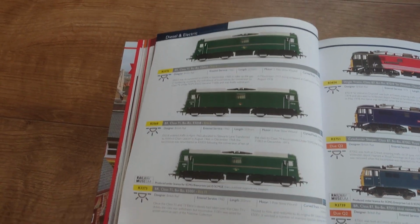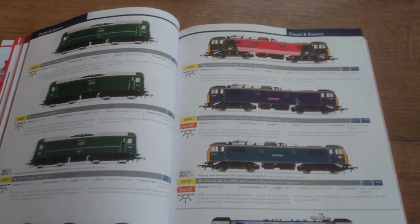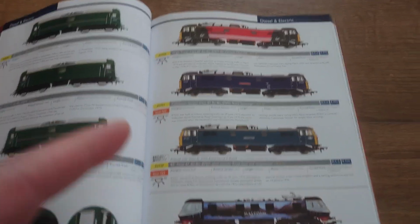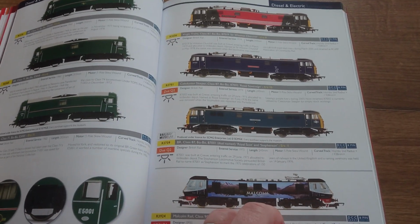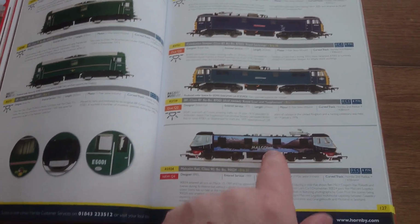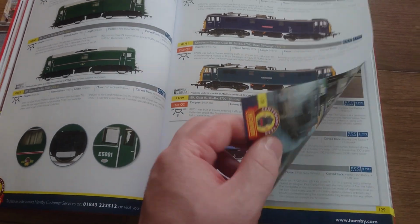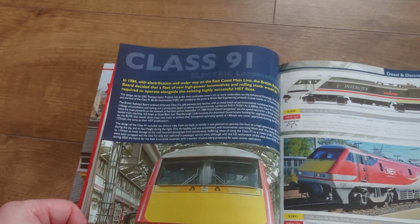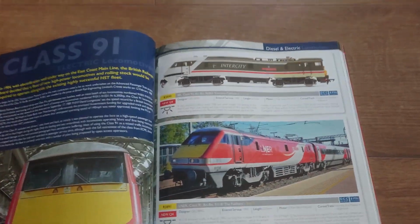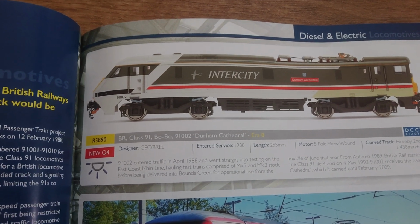The BR green. Wow. New 87s. Obviously you already know I've got an 87. A 90. It's basic, but it's the livery. I think that's why it's in the main range, because of the livery. Oh, there it is. The one I'm getting. The one I want, I mean. It's that one, the original.